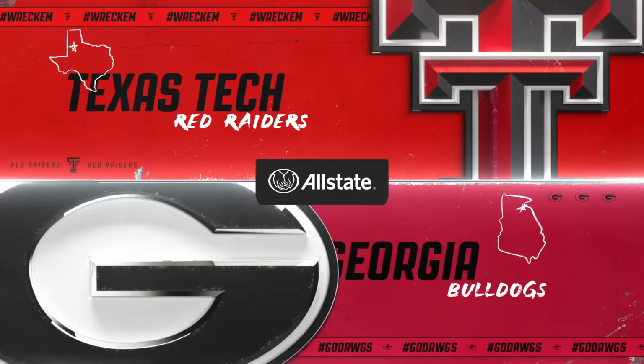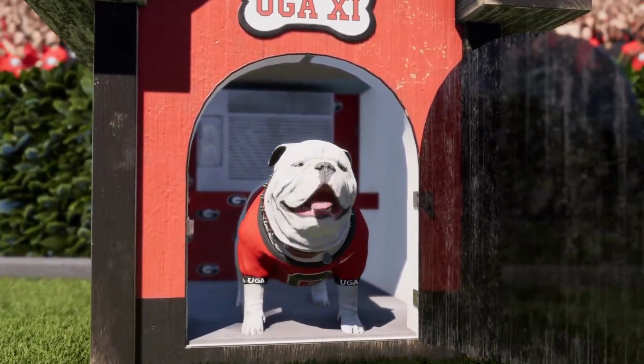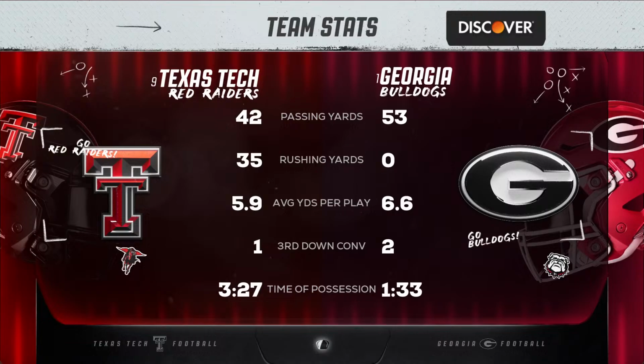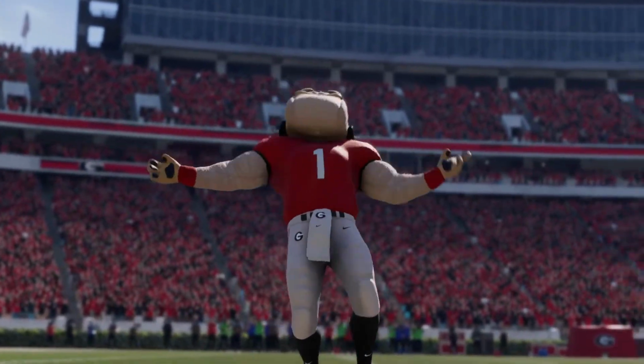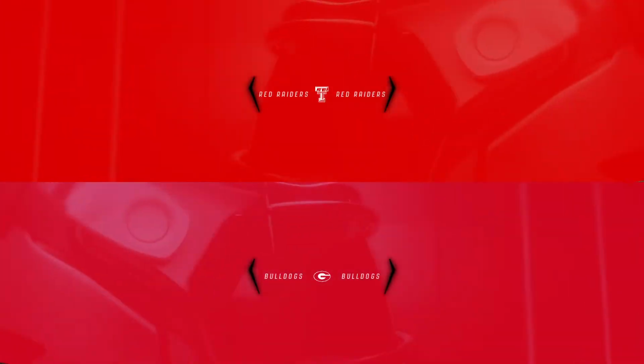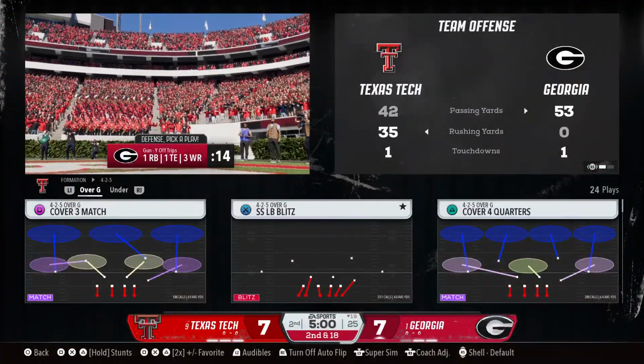We are deadlocked at the end of a fun, competitive first quarter. Let's check out the stats so far. And after a promising start, we hope that both these teams will just continue with more of this action.